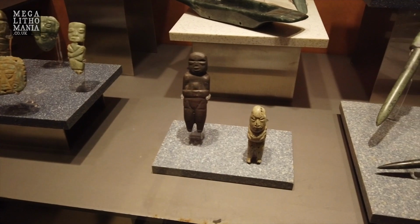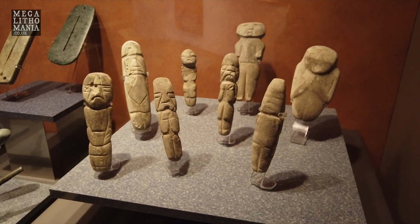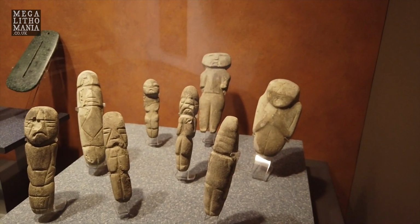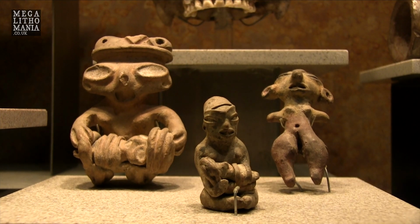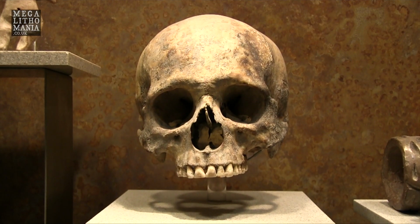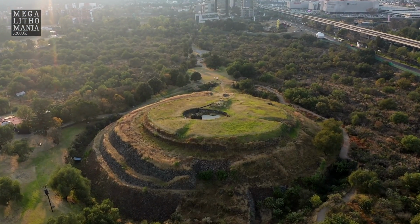And we have other very strange pieces down here. And these guys, sort of like ceremonial kind of pieces, almost very similar to the Olmec jade figures that are found at La Venta. These are all from Cuicuilco, which we're going to go to on this trip. And so is this skull, one of the only ones still left from this particular circular mega pyramid deep in the heart of Mexico City.